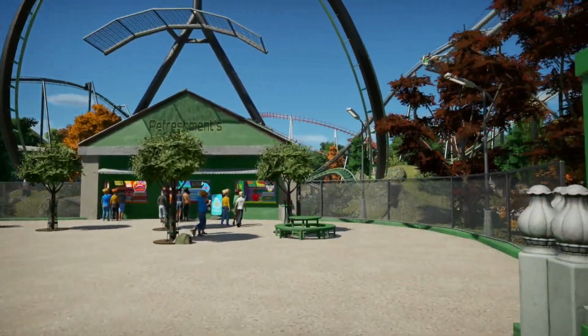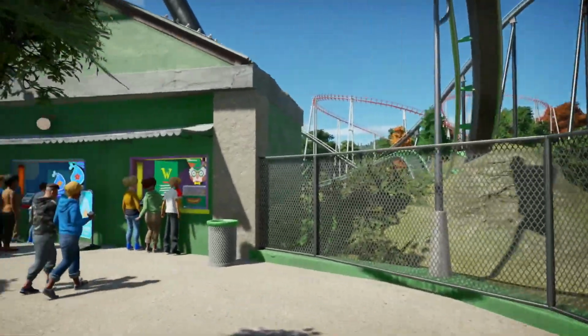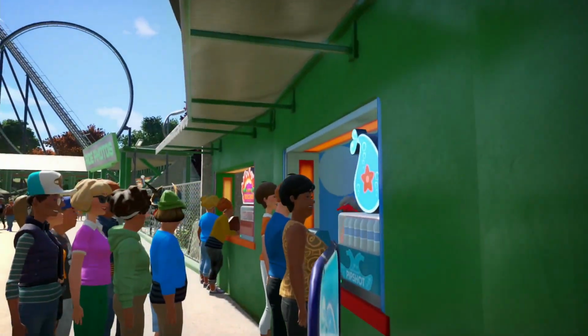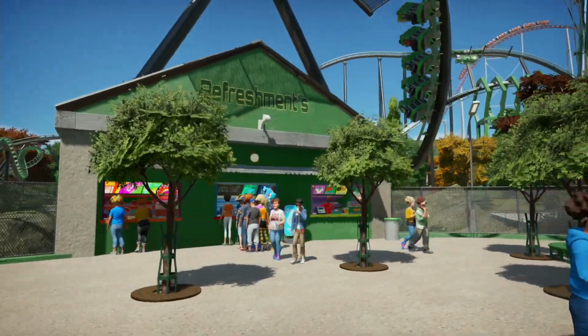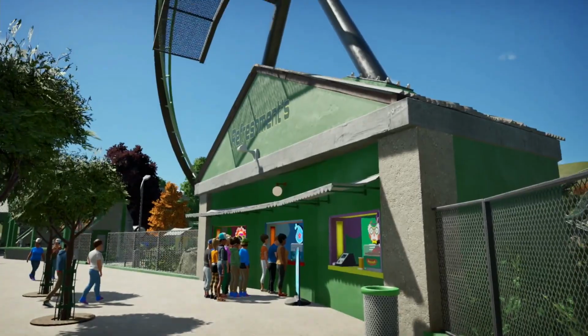This whole area is really well done. Lots of custom fence in here. You've got refreshments. I like that. I like the shape of that building. That's because it's done at an angle. That is really nice. Yeah, really think that's cool, the way you styled that out.